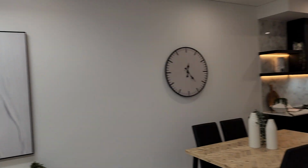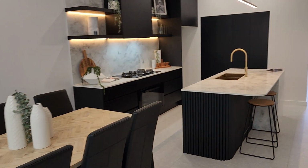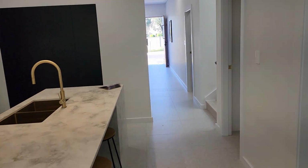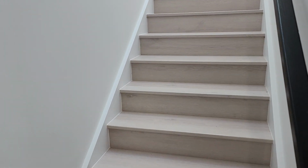And again, this is the main entertainment area with some nice skylights providing a little bit of additional natural light to what is after all quite a thin house. And this over here provides food storage pantry for the kitchen. Not sure how long those doors are going to last.